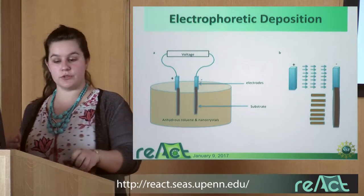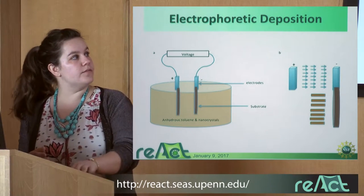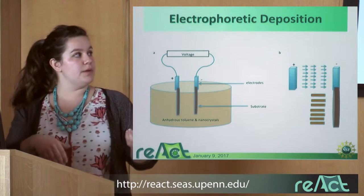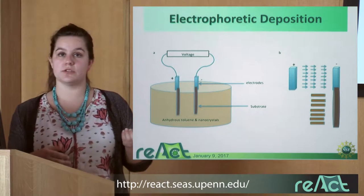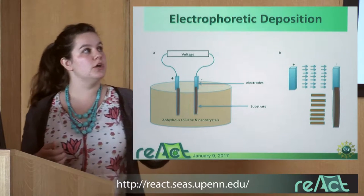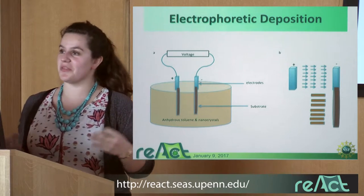So we're also looking at another deposition method, which is electrophoretic deposition, where we have two substrates attached to electrodes that we immerse into a dilute nanocrystal solution and apply a voltage across the substrates. The charge of the particles drives the nanorods to align on one, or as we'll see, both of the substrates.